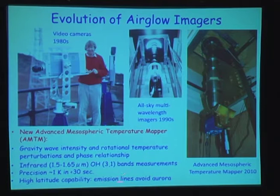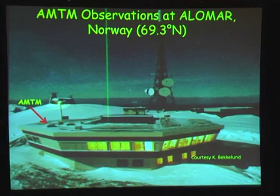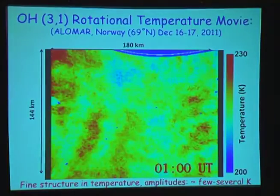And the nice thing is these emission lines we use now avoid the aurora, so we can now do these things at high latitude in the winter. So we go to beautiful places like Alomar in Norway. We have a collaborative program with Dave Fritts, and there's a sodium lidar, and there's a meteor radar, several sorts of different radars, so we're getting wind and wave data.